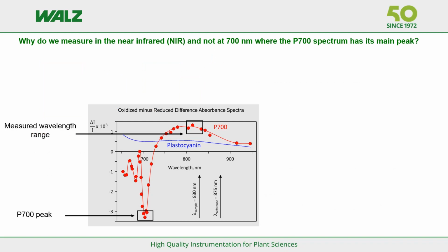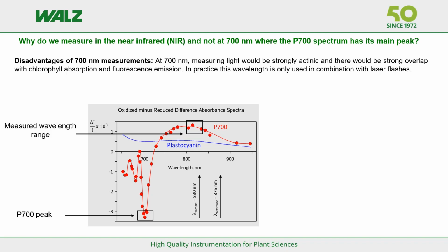Looking at the spectrum on the slide, we can ask the question, why do we measure in the near-infrared and not at 700 nanometers, where the P700 spectrum has its main peak? 700 nanometers has several disadvantages. The measuring light would be strongly actinic, and there would be strong overlap with chlorophyll absorption and fluorescence emission. In practice, this wavelength is only used in combination with laser flashes.